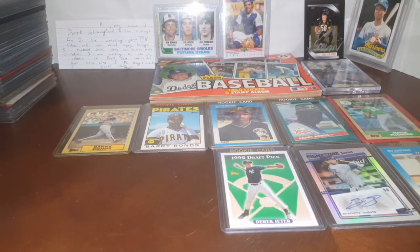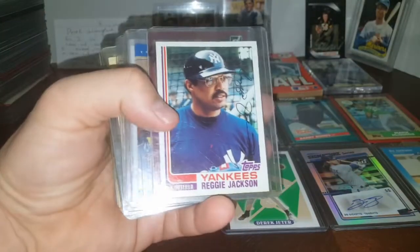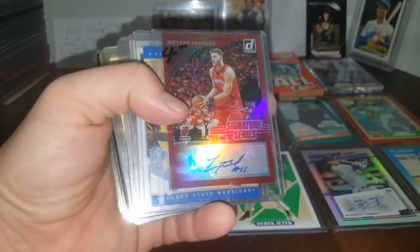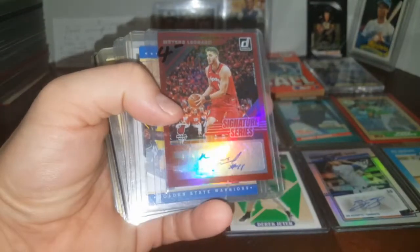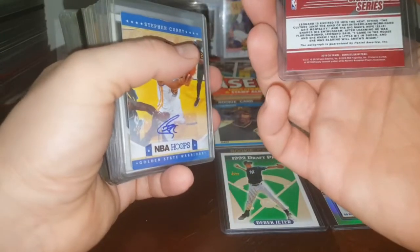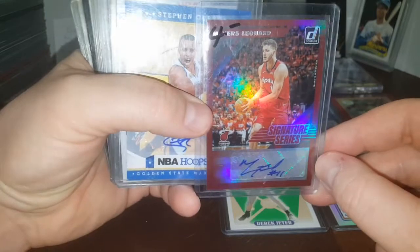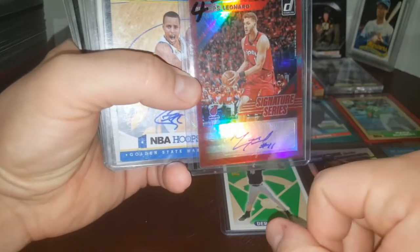All right, next group, guys. Man, I'm still so stoked about that Bo Bichette auto. And I'm also stoked about the Jeter rookie, the Ripken rookie, and the Griffey rookie, and that Piazza back there. So cool. Okay, nice 82 Topps Reggie Jackson, Mr. October. Oh, Meyers Leonard. That's pretty cool. I think that's last year's Donruss. No, it's the 1920. Ah, that's the new stuff there. Man, I wish I would have bought all the boxes of this stuff.